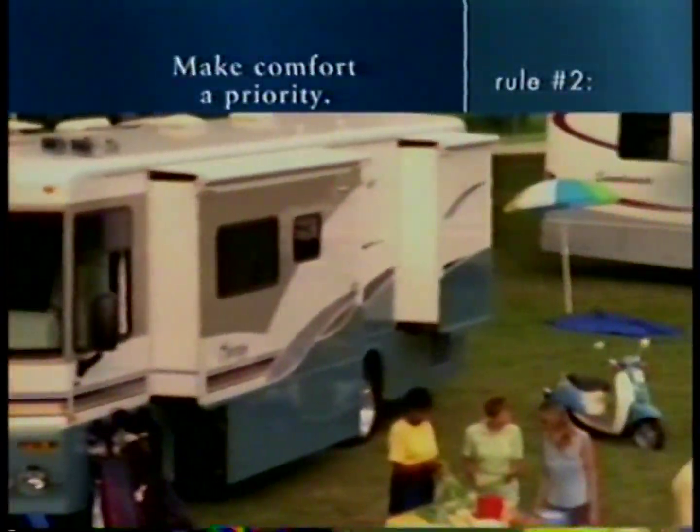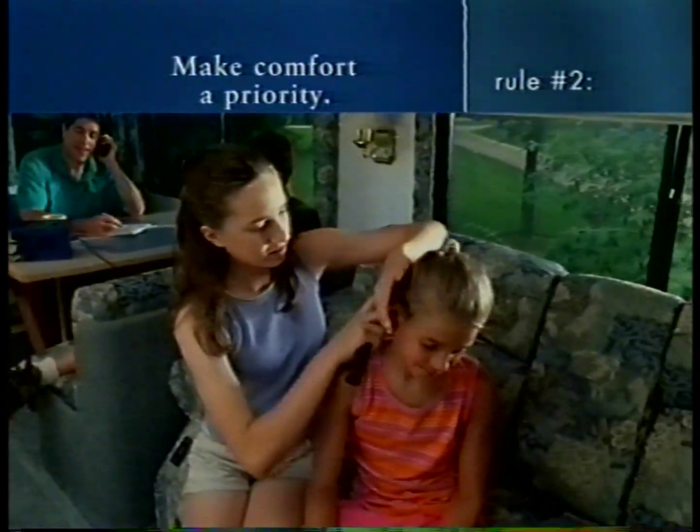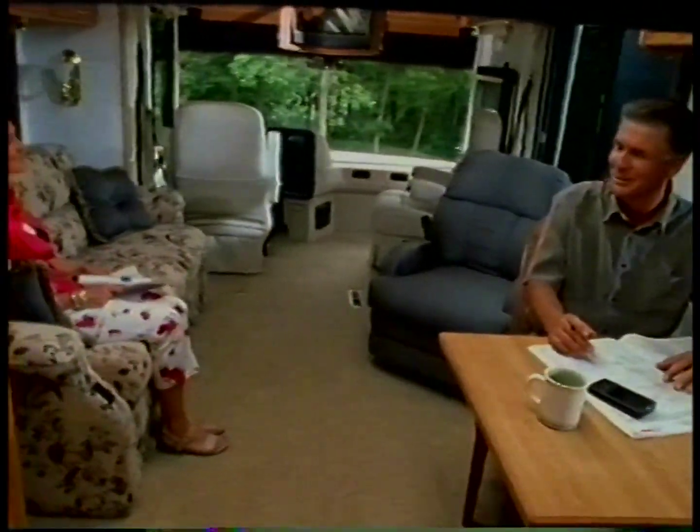Rule 2. Make comfort a priority. There's that word comfort again. If you're beginning to detect a theme here, you're right. Comfort is a priority here at Winnebago Industries. Your comfort. We're 100% dedicated to making your motorhome adventures as comfortable and enjoyable as possible.